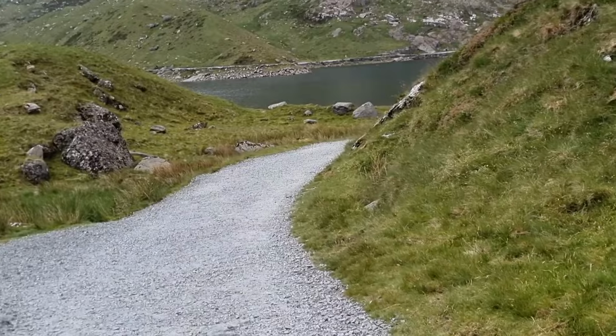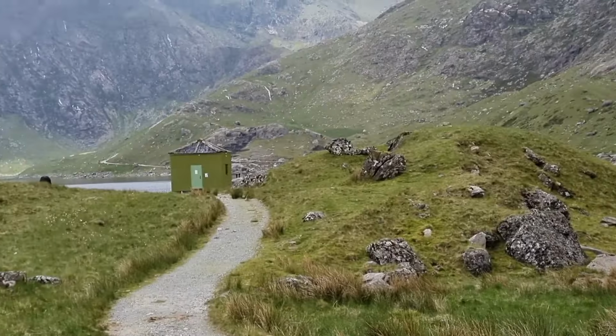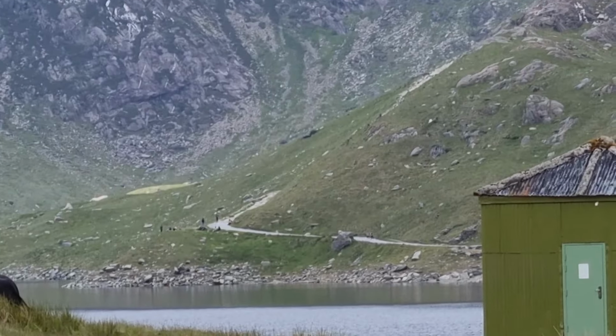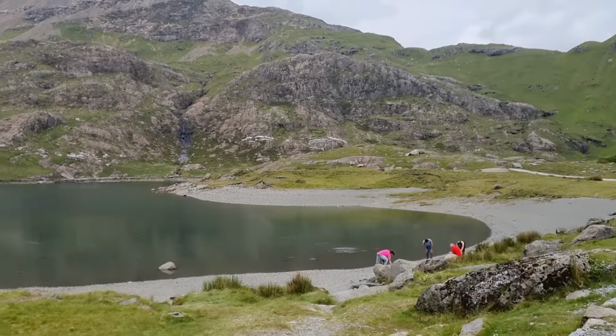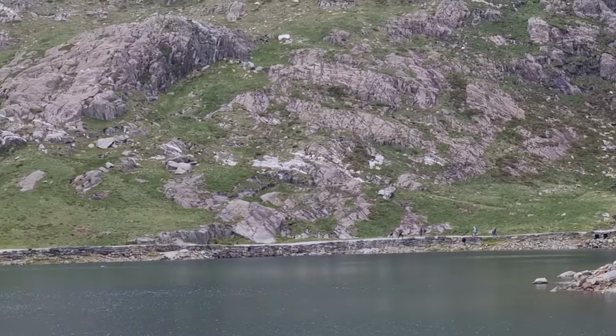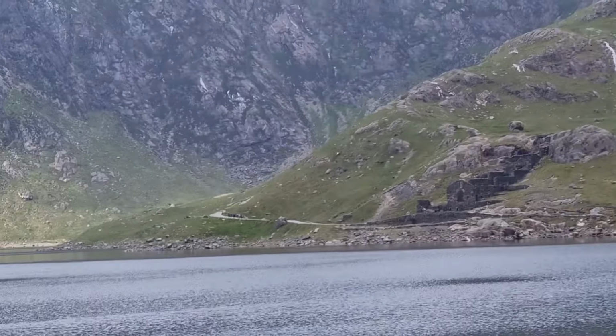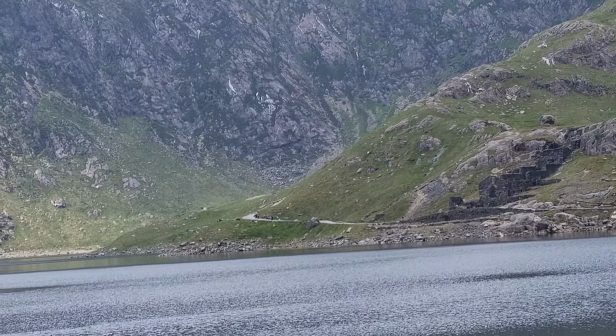It'll take you over to the bridge, and you'll just walk up over the bridge, around the actual lake over the other side, and up there. I'd love to take a swim in there. We have got to go around the path, up over the bridge. Got a little waterfall there to check out. We'll carry on walking all the way around, and got the ruined building around the corner. That's where it starts to get steep.